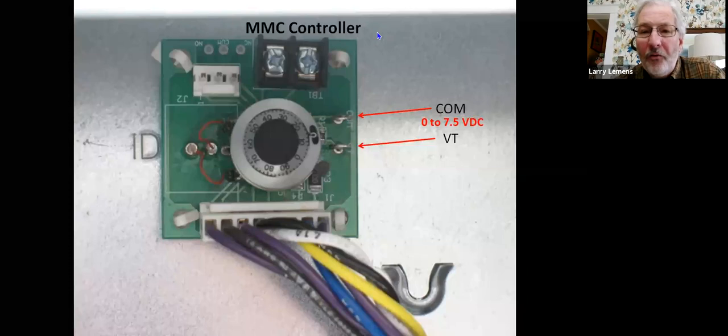Okay, any questions on this particular portion of it? I'm going to look at chat here real quick. Don't see anything on here.